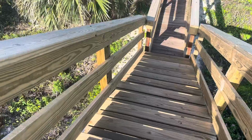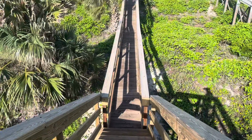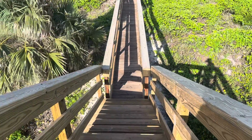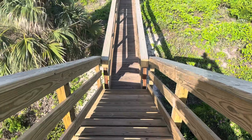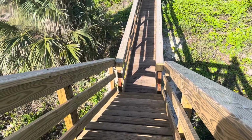About 14 steps up from the walkover. We also redid the handrails on the walkover. About that one there, the walkover was already there. The walkover is probably 15 to 20 years old, and we just beefed it up to make it stronger and look better. Looks way better.